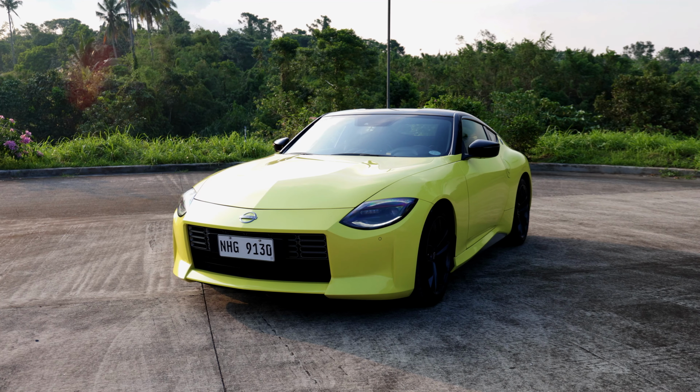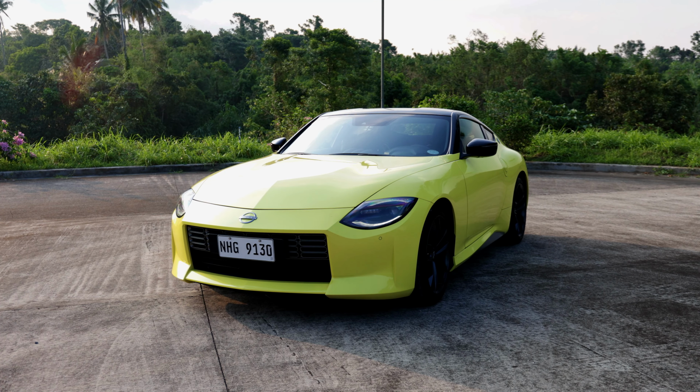Now, the Nissan Z here will get its fair share of attention, especially in this squid yellow paint job, which, by the way, that's what they call it in Japan. This is squid yellow. And yes, it is a striking look and a striking color, but there are some design elements here that I'm not really too fond of.